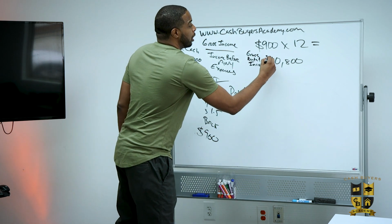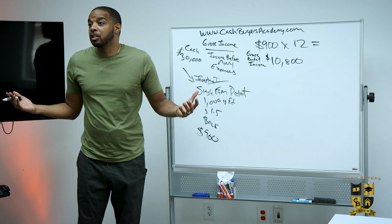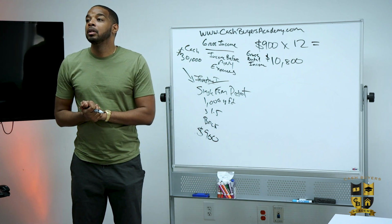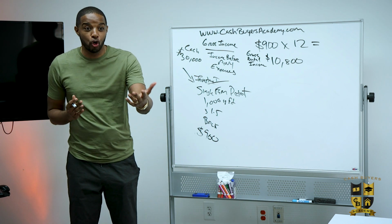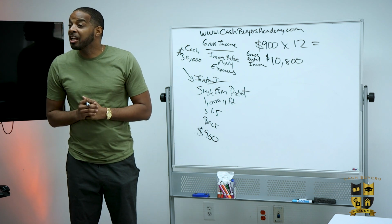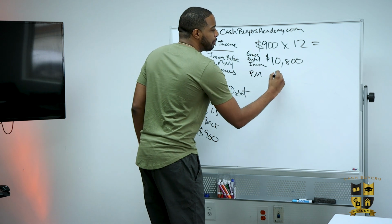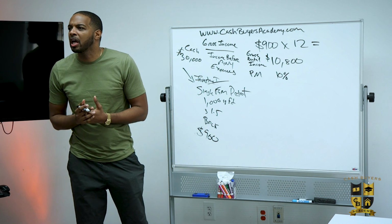Now, as these investors know in Detroit, there's going to be expenses involved with this rental process. What are some expenses involved with renting a home, or being a landlord, renting a property out? Maintenance. What else? Property taxes, insurance. What else? A lot. Marketing, management. Every property management. Right? So I know that property management, PM, is going to be at least 10%. Could be 8%, could be 12%, but 10% is a good average number to use.